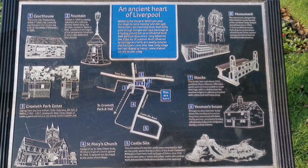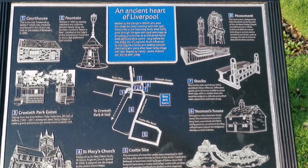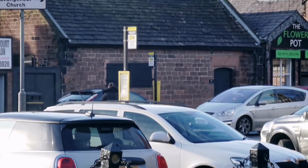So this is West Derby Village. We are in the courthouse, which is that building there. I'll go over and have another look at that in a minute.